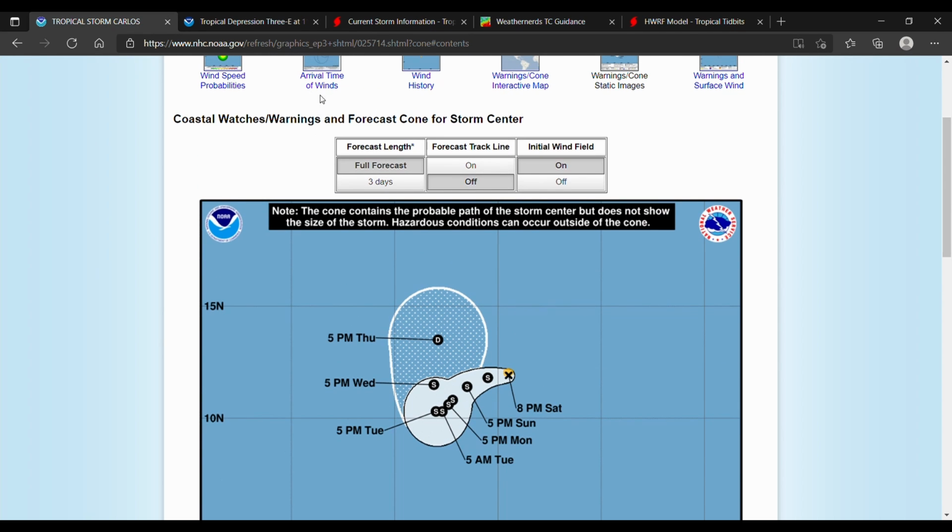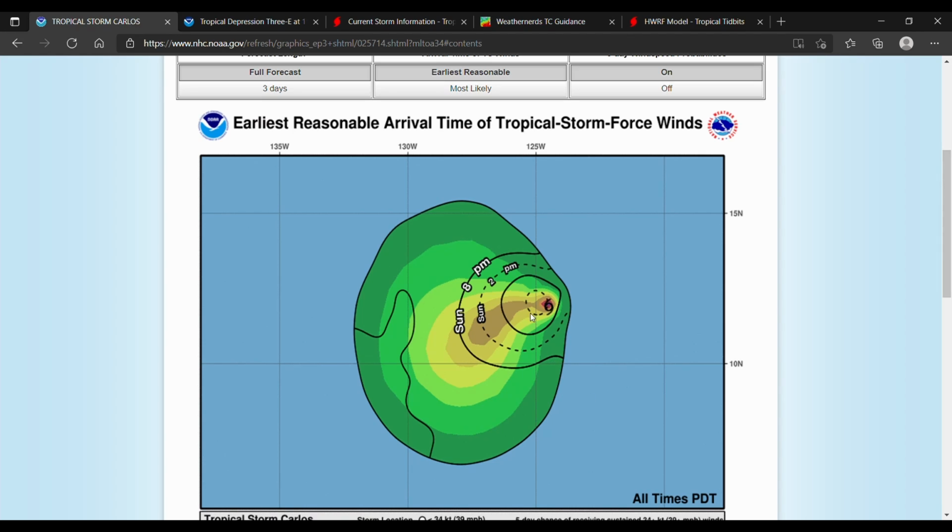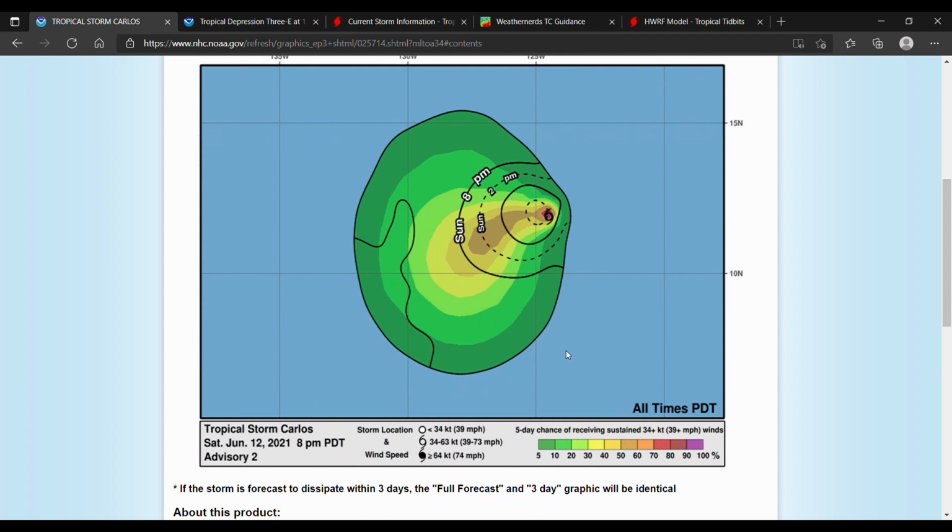Now in terms of our arrival time of winds with 5-day wind speed probabilities, it's weird, but just stick with me here. As this starts to turn to the south, it will try to strengthen a little bit, but I think it's at its strongest point right now. And especially once it takes that turn to the north, starts going into cooler waters, it's going to die off.